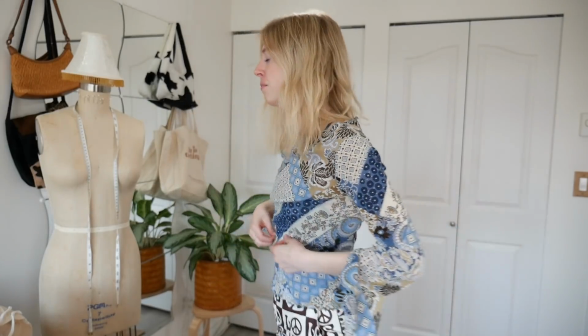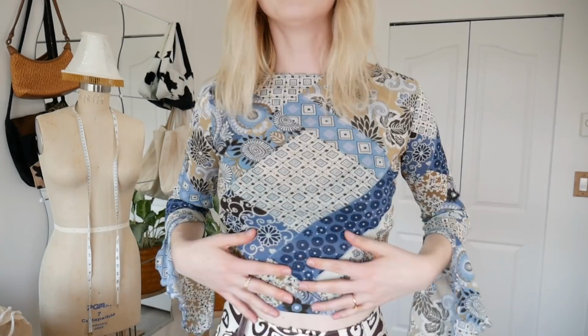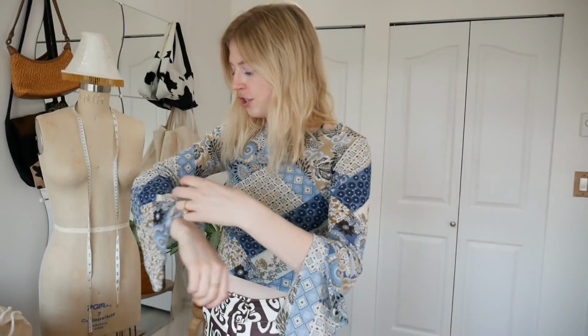Once again, I have been just so lucky that all of these things I bought today are fitting like a glove. This is what it looks like up close, and it's a nice little sheer top, but it's not too sheer. It's actually quite nice, just like the fabric. So I'm pretty happy about this one. Keeping it, I just love the pattern on it.